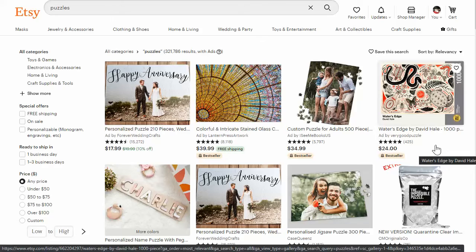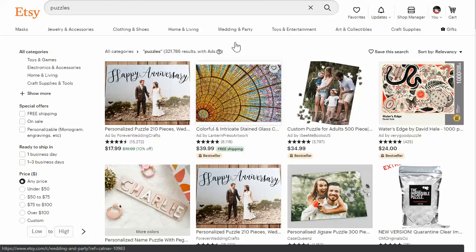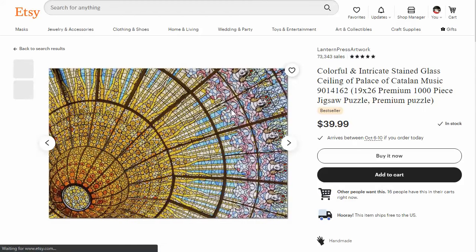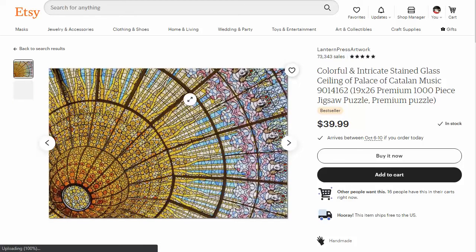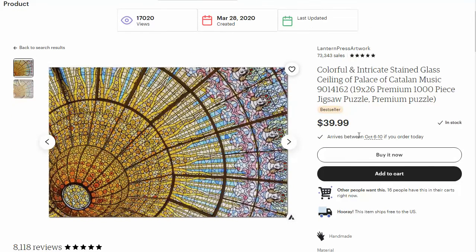So I just searched for puzzles, and obviously they're going to have a few bestsellers up here. We have a really colorful, intricate puzzle, which is what I just talked about, like really hard puzzles. And you can actually create this. You can have someone create an image, a bunch of different images. This one is intricate. It's stained glass looking. So this is going to be really easy for someone to create, especially a designer, because it's literally just copying and pasting some sort of pattern. But you don't have to do these intricate puzzles, obviously, but they're selling it for $40.